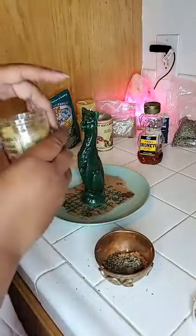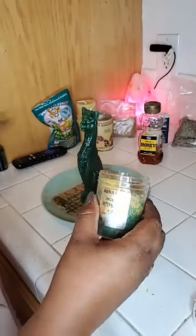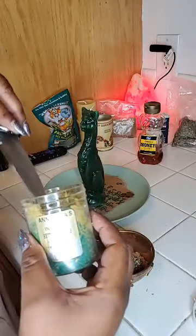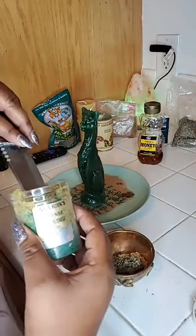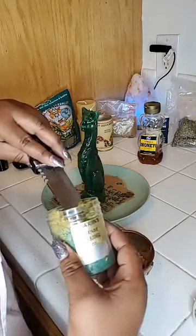Then I'm going to use a little bit, I hope you guys can still see this, of this Anna Riva Better Business. This is actually an incense blend, but I really like it. It does work. I use it to dress candles all the time.